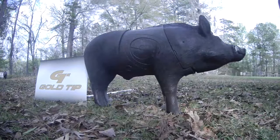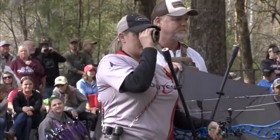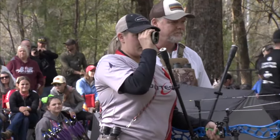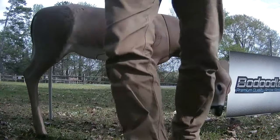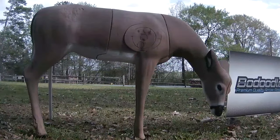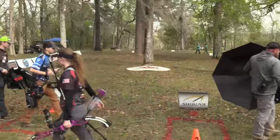All right, that's a Gold Tip Russian boar, and that is just to the right side of the Shibuya impala. Paige went for that 14, as you would expect. I looked at her before she went on the range, and I said, you going for all 14s? And she just looked at me and said, the wind, what are you going to do? That's the Bowdoodle grazing doe.